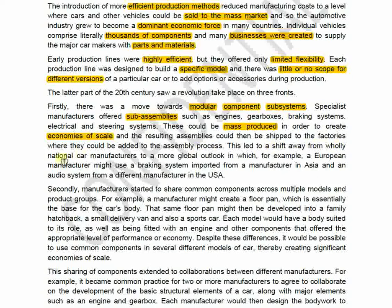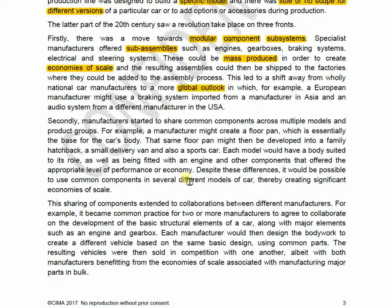This led to a shift away from wholly national car manufacturers to a more global outlook. Now, if you take most of the car manufacturers, they import products from various countries. I'll give you an example, a little beyond the scope: the aircraft company Boeing is looking at suppliers from over 30 countries, and easily over 50 suppliers contribute to the build of an aircraft by supplying material. So this is definitely a trend that you see in the modern world automotive industry. For example, a European manufacturer might use a braking system imported from a manufacturer in Asia and an audio system from a different manufacturer in the USA. Now, the trend is that for most of these components, countries such as China have a competitive advantage, and you see many car producers importing from Asian countries.